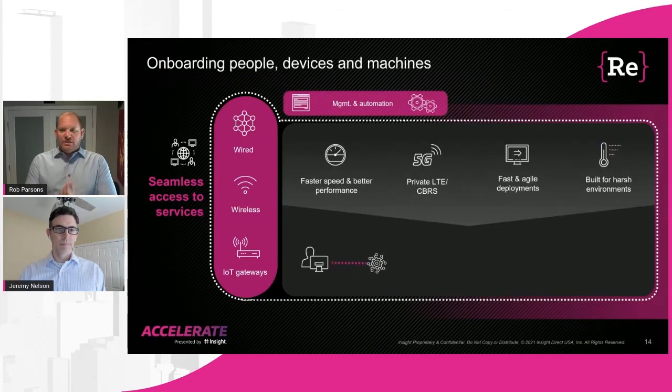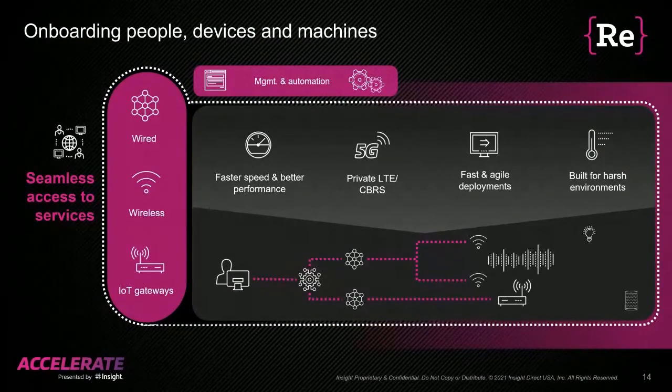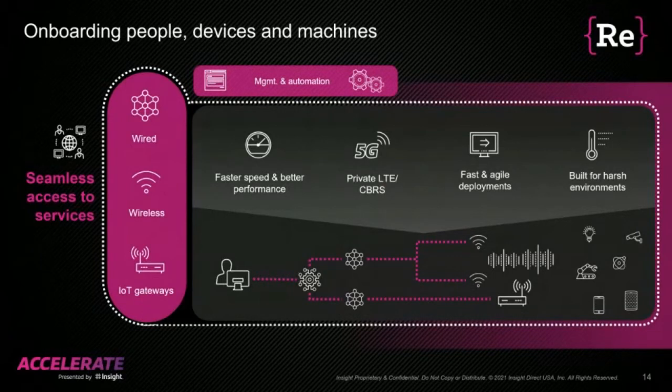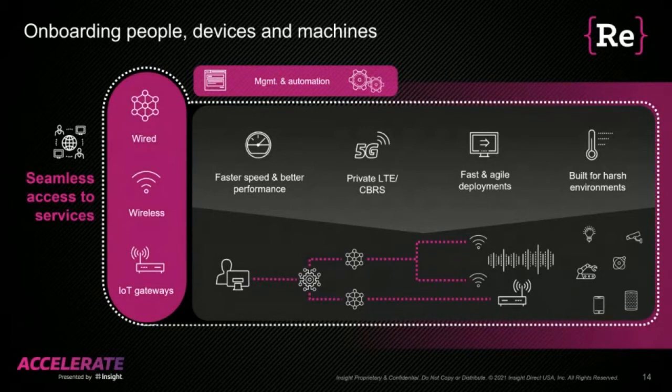So we've teased it so far, and I really want to dig in here. We built this reference architecture that revolves around helping our clients to really accomplish a few things. The first of them being to provide seamless access to services. We know that devices, whether they be Internet of Things devices, end user devices, servers, whatever, they're coming in across a variety of different mechanisms. The primaries, not all of them, but primaries being wired, wireless, and IoT gateways in this case. And we know that we need to drive some imperatives across that.